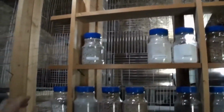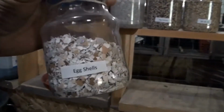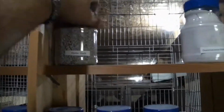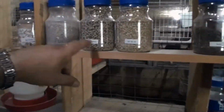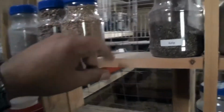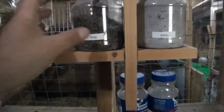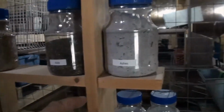Tara's built this cute little shelf she's working on, obviously. Here we go, eggshells. These are all just crushed up eggshells. This is oyster shells, so that's a good source of calcium as well. Some pig pellets, 60-30-10, which is what we used to buy, but now we blend our own. This was kind of a base as to our lab results. This here is kelp or seaweed, a good source of protein, just free choice. Mainly in the wintertime, since outside they're getting bugs and eating, so that is fine.